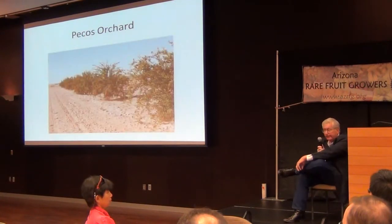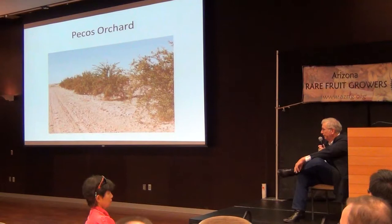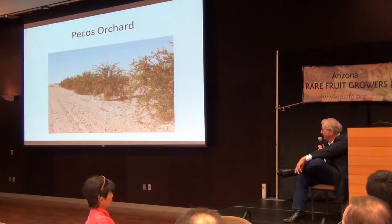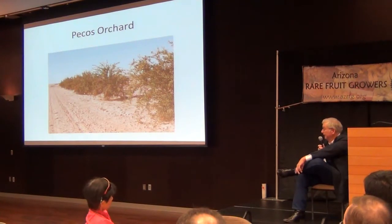Next picture. There's a little bigger picture of the Pecos orchard. That was the next year. Those trees were 3 years old when that was taken. And you can see how dry it is in that area. That area only gets 12 inches of rain a year. It's somewhat similar to this area here as far as rainfall is concerned. Temperatures get a little cooler there than they do here in the wintertime. Next picture.